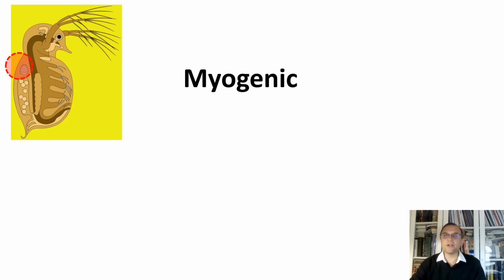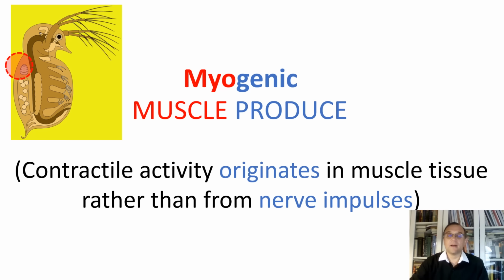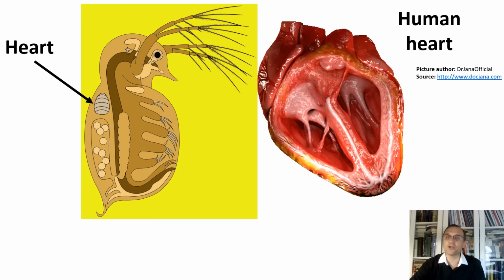A Daphnia's heart is myogenic, meaning, like in humans, its heart rhythm is generated by specialized muscles in the heart. Myo, muscle; genic, produce. So it originates in muscle tissue, we mean in contraction. To be more specific, contractile activity originates in the muscle tissue rather than from nerve impulses. As you perhaps know, in humans, adrenaline stimulates the heart to beat faster, but acetylcholine and low temperatures slow it down.